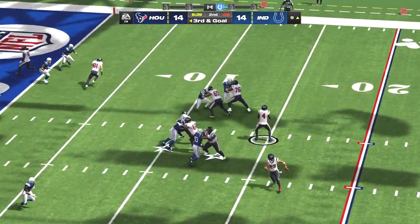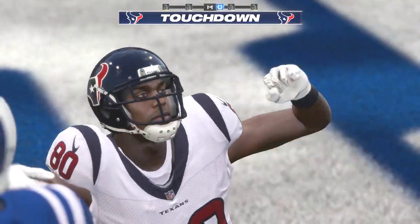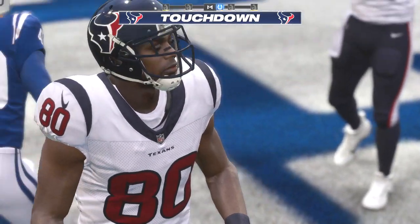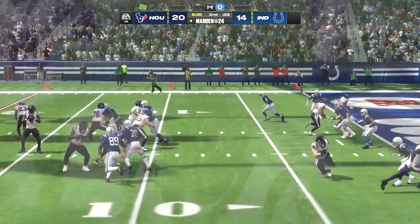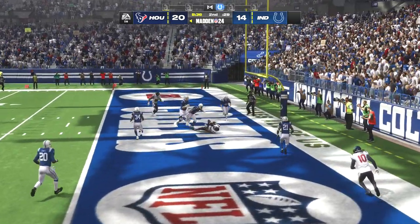Now Watson on 3rd and goal. And it is caught. Touchdown, Texans. Deshaun Watson with his 3rd touchdown pass of this first half. And the Texans have taken the lead.